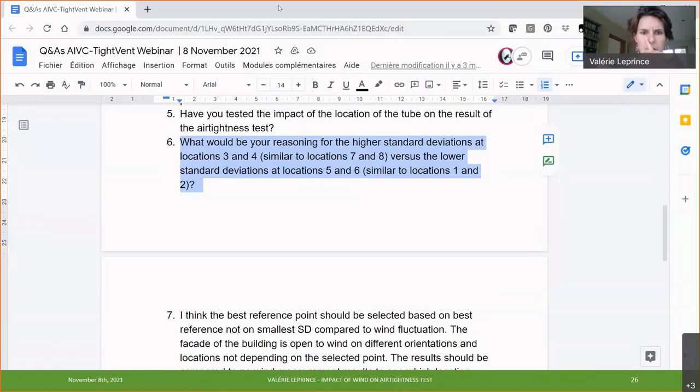Sorry, I was muted. I don't know. Let's see, I'm having to look at my chart to see where 3 and 4 and 5 and 6 are. So the higher standard deviations at 3 and 4. Well, 4 is on the windward side, so it's going to see more dynamic pressure there. There's more wind there, even where the building meets the ground. And 3, I would have thought would have had a lower standard deviation than it did, because it seems like it's in a fairly protected place, but it still had a fairly high standard deviation. And then versus the lower at 5 and 6.